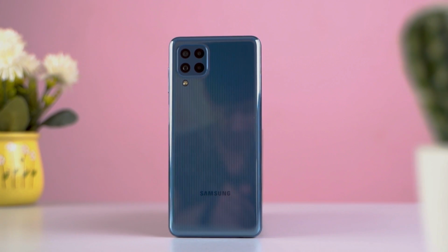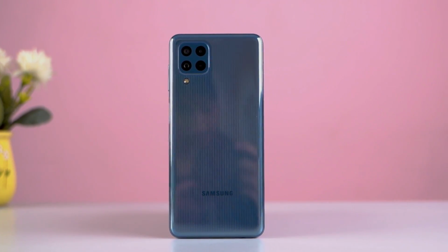So here I am with the review of the Galaxy M32. I've used this phone for around 2 weeks now alongside the Redmi Note 10s, which is arguably the best budget phone at the moment. I have already talked a lot about the Galaxy M32 in my impressions video, so I will try to keep it short and share my experiences here.